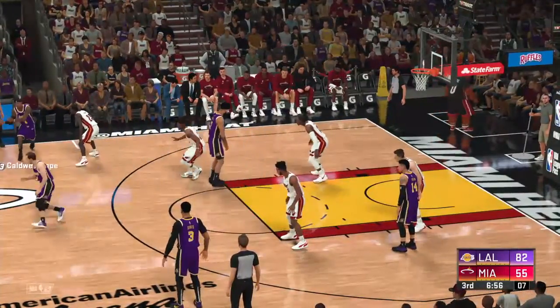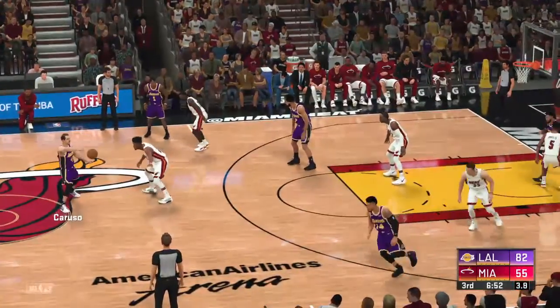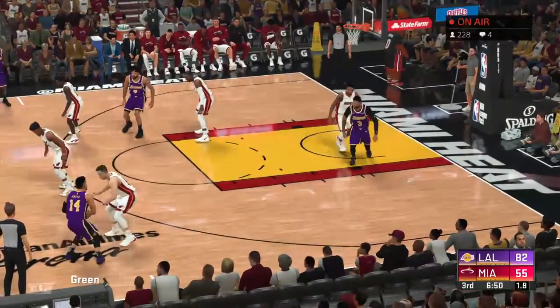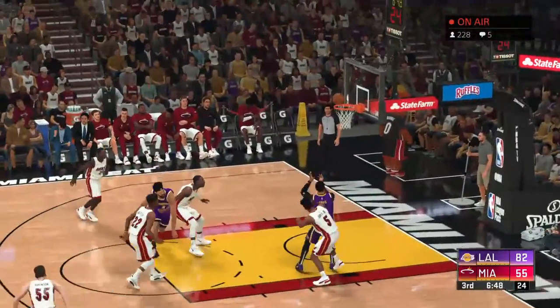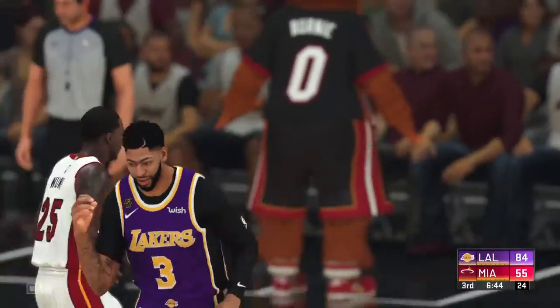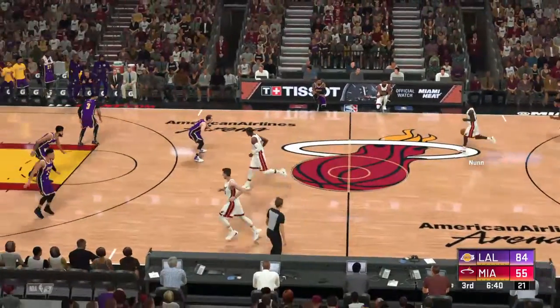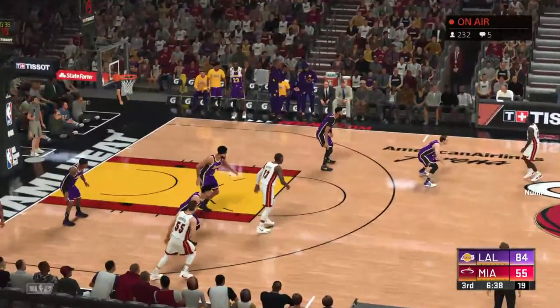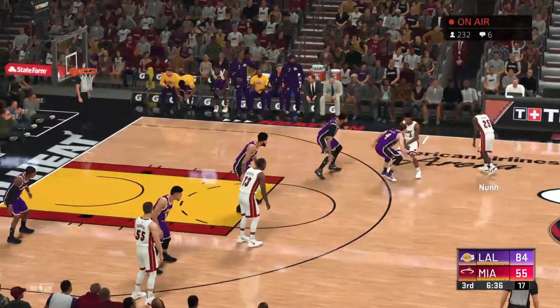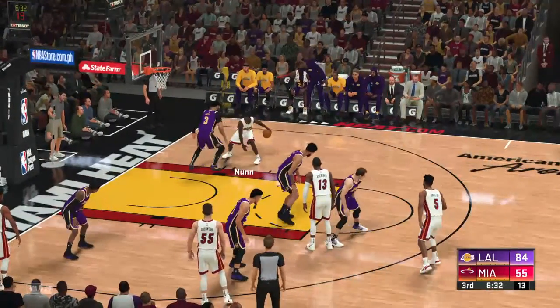The pass to Caruso. Los Angeles needs to get off a shot here. And Green launches it from deep. Kept alive. Davis. And it's Davis with the jam. Just so resourceful as a player. Davis gets the job done inside in all sorts of ways. And that's one of them right there. Crashing the offensive glass. Getting that second chance bucket.